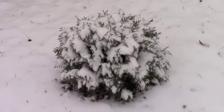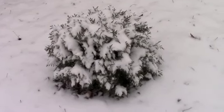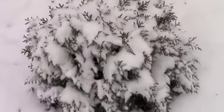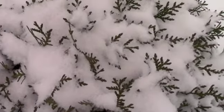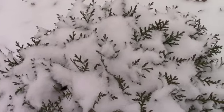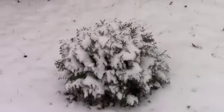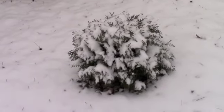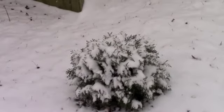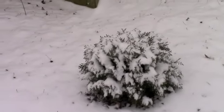Here's another globe arborvitae, which is adorable. And I'm going to show you close up. I just love the leaf structure on this, and it looks fantastic peeking out of the snow. But isn't that nice? So that's going to be a lot bigger eventually, but isn't that so pretty? I just love the shape of that. It's going to be like a round pom-pom in the landscape.